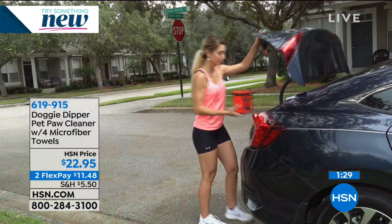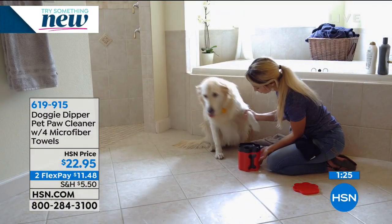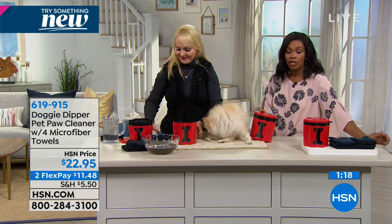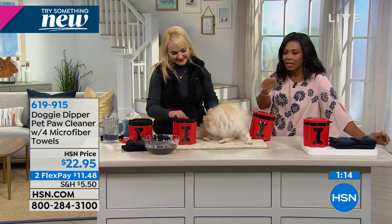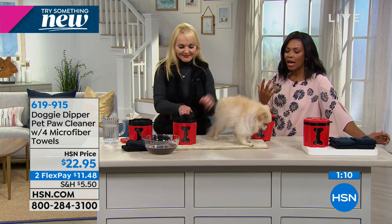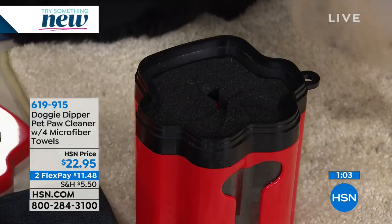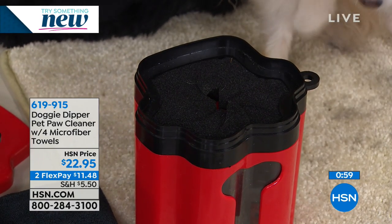Because if this took a long time, if it was hard to use and complicated, we wouldn't do it. That's right. You'll actually use this because it's simple, and I don't care if it's just for one dog or if you have four or five dogs, you can easily get through all four paws and then keep on going. When you think about how many times a day you take your dog out for a walk or to do their business, every time they come in, if we're not cleaning their paws, they're bringing everything that's outside inside. Right, and you just don't know what that is.